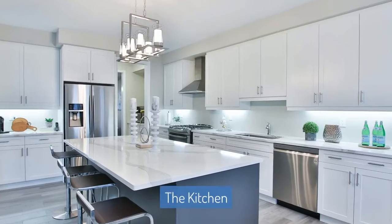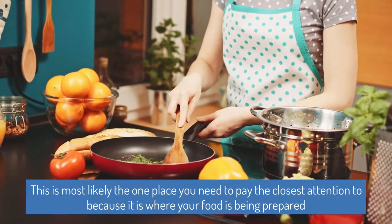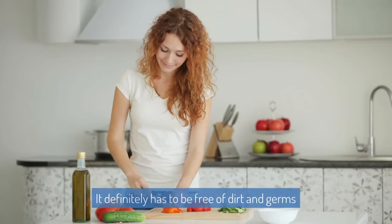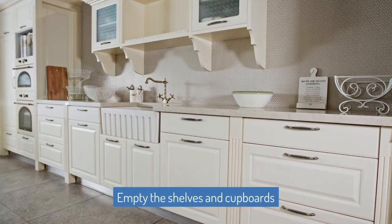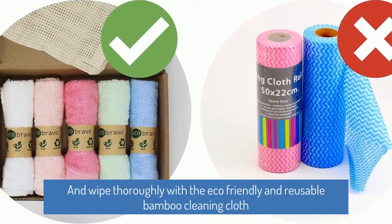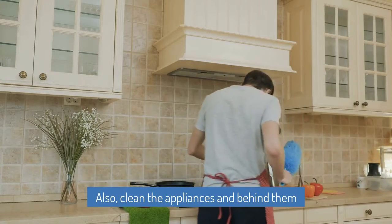The kitchen. This is most likely the one place you need to pay the closest attention to because it is where your food is being prepared. It definitely has to be free of dirt and germs. Empty the shelves and cupboards, and wipe thoroughly with the eco-friendly and reusable bamboo cleaning cloth. Also, clean the appliances and behind them.